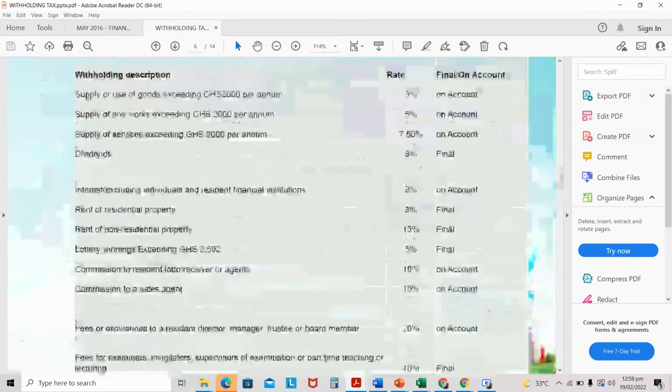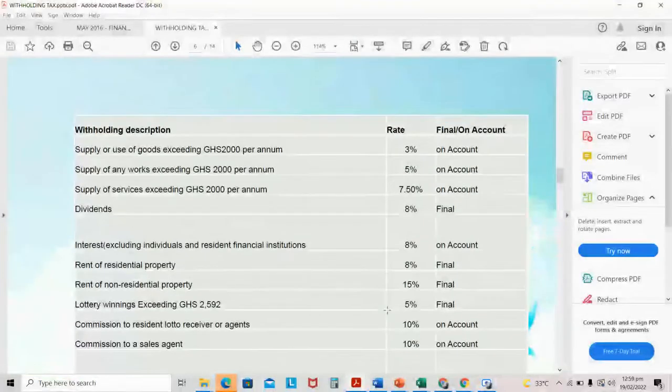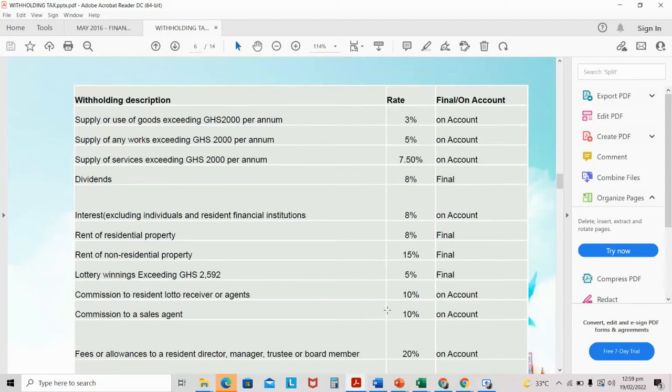Okay, so these are the various withholding taxes. And in the examination, they will not give you this table. You have to remember the various rates.